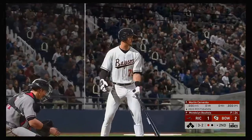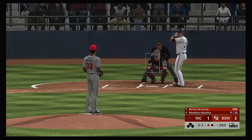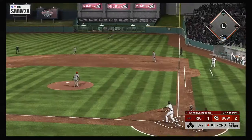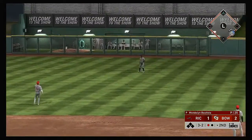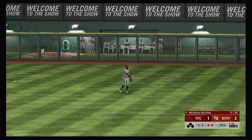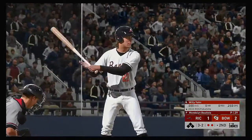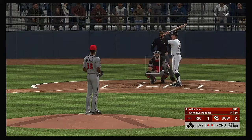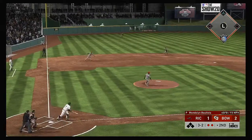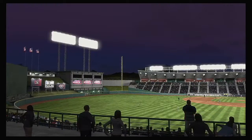Digging in, Martin Cervenka. The 3-2 pitch. Fly ball out to straightaway right. Hayward is there, two down. So stepping in, Willie Young, trying to make something happen with two gone in the bottom of the second. Now the 3-2 pitch to short. Throw to first in plenty of time, and the side is retired.